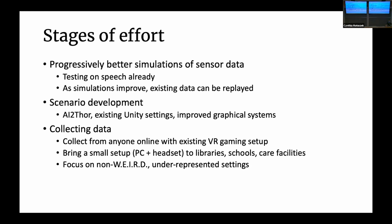We're continuing to work on developing scenarios and improving the simulator itself. And in the longer term, this makes it possible to collect data from a wider range of sources. Since the whole system is set up for remote access, anyone with commodity VR gaming equipment could potentially be a participant. But it's also possible to imagine bringing the whole setup to external settings. So you could imagine bringing a headset and a beefy computer to a school or a library, different settings that might make it possible for us to move away from these convenience pools of people who are found on college campuses.